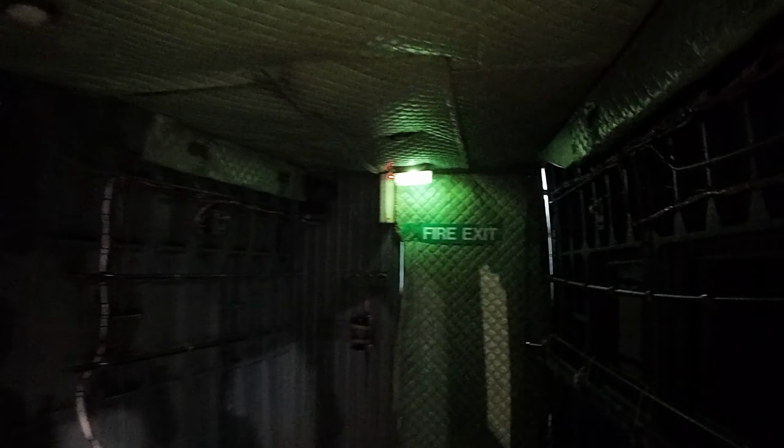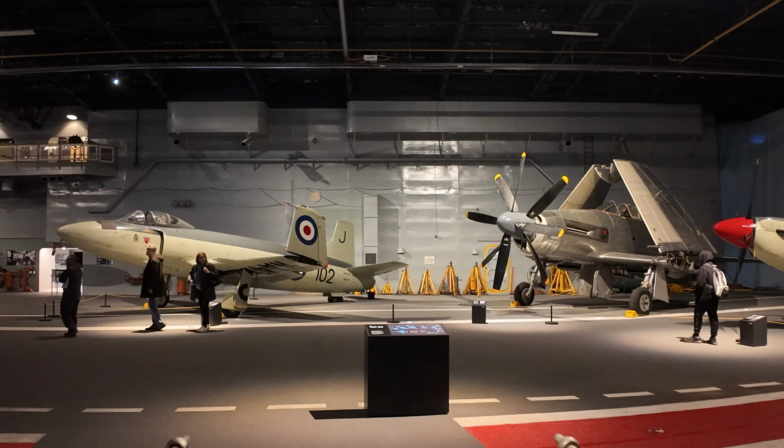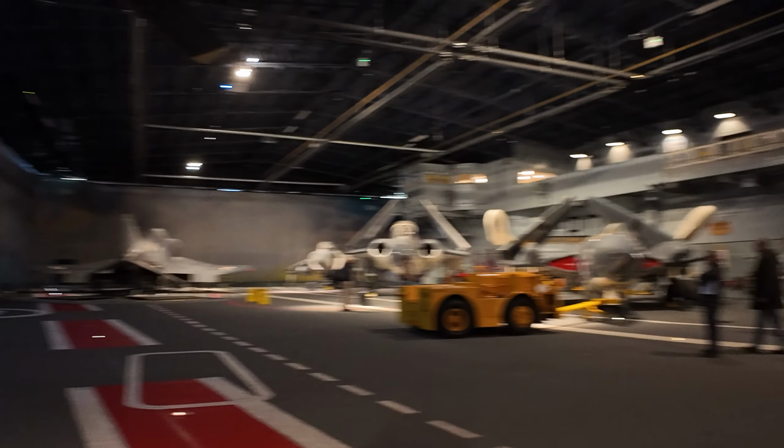This is funny. It's a Shell helicopter, and it's actually moving as if the rotors were going round. And here we are. We come on to an active carrier deck. They've done a good job of this, right? I remember how good it looked before.